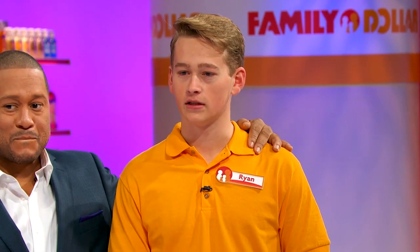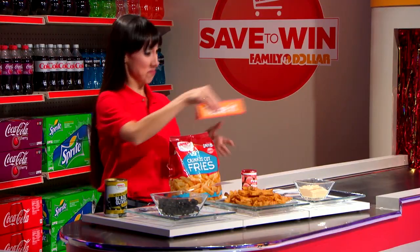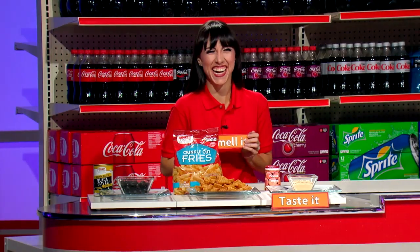I know the peach is gonna be like a strong smell, but I don't think she could get the texture out of just the smell. So I'm gonna go have her taste the peach yogurt. Have a taste of yogurt. Yeah, definitely. And then which item would you like for your mom to smell? I'm not sure how big a stench fries have, but I know black olives smell pretty terrible, so I'm gonna go with the black olives.